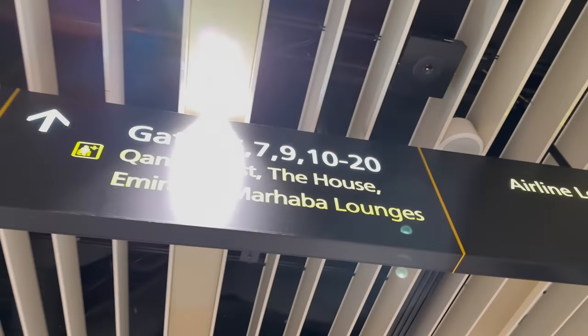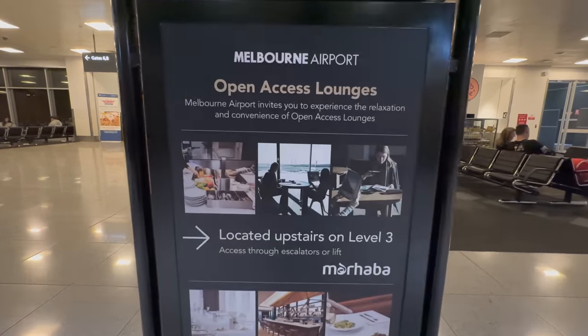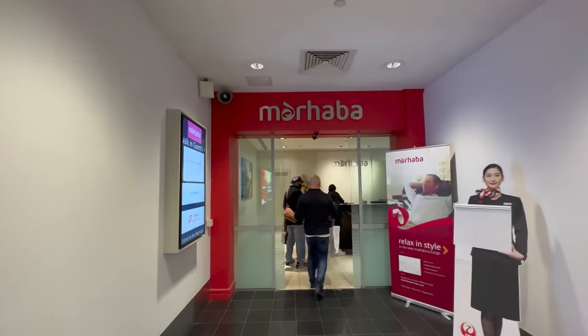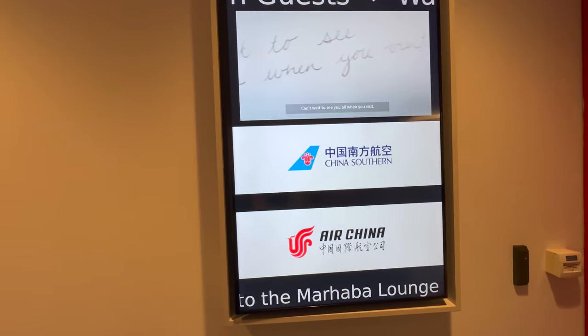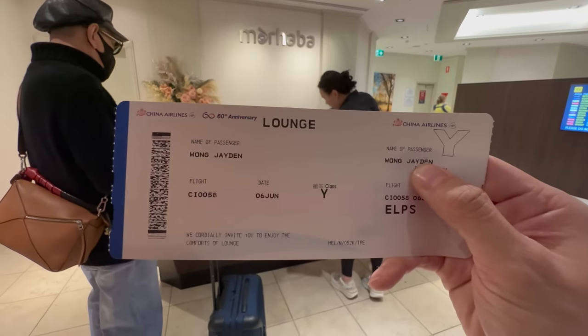Sky Team nor any of their members operate a lounge at Melbourne Airport. So with my China Airlines boarding pass, today I'm granted access to the third-party lounge, Marhaba. It's located upstairs, right opposite the Qantas International First Lounge. Quite a few airlines, including China Southern, Air China, Qatar Airways and Bamboo Airways, use this lounge.